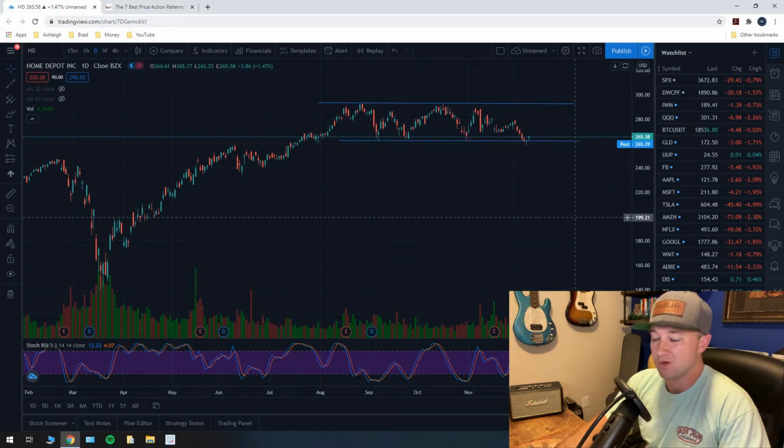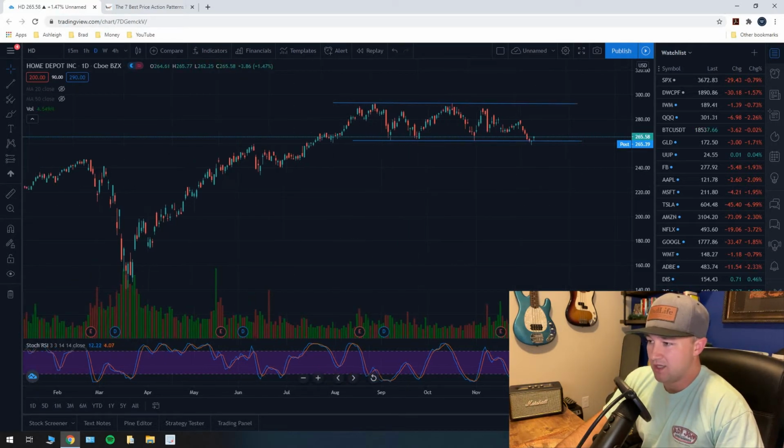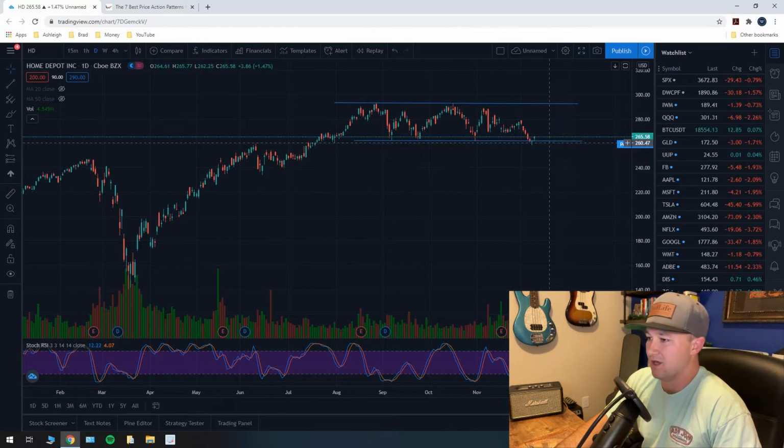That's very important for Home Depot's stock price chart, because if we would have kept trending lower, that would have been a very bad sign for this stock. It probably would have indicated a double top here. Look here, you can see these candlesticks just kiss this resistance level twice, and they almost do it a third time, which would have basically been a kiss of death.